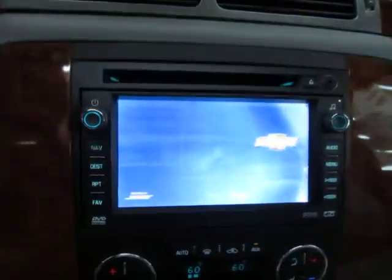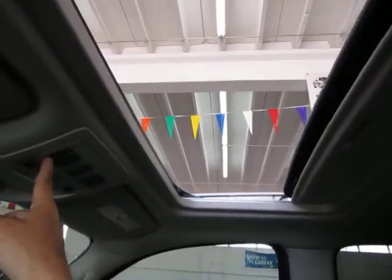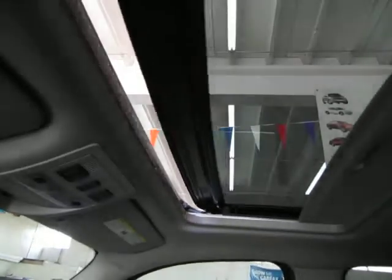Alright, let's let the navigation boot up. By the way, I left the power moonroof open. Let me show you its operation. It's a one-touch. It is a glass moonroof. It is tinted, but also has this hard cover that blocks out the sun completely. And we're going to leave it open for the duration of the video so we can get a little bit of lighting.